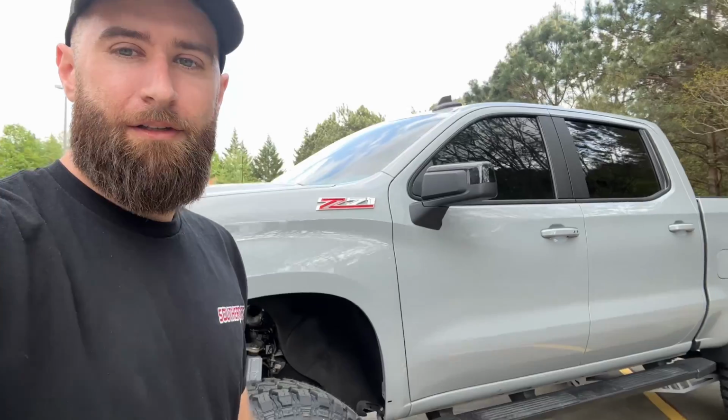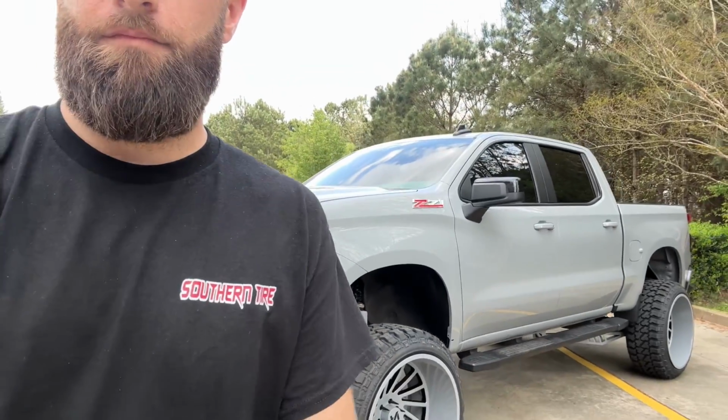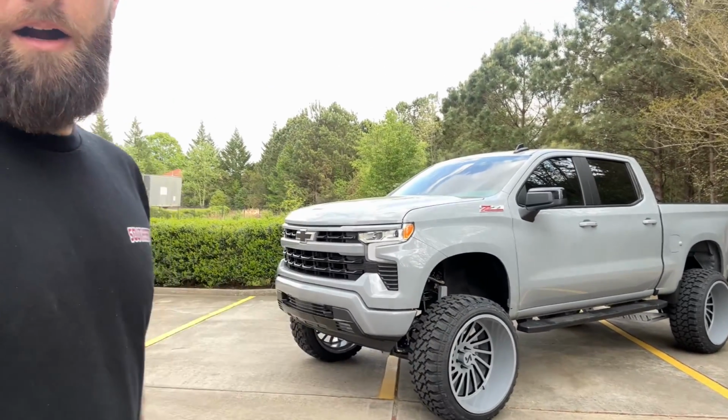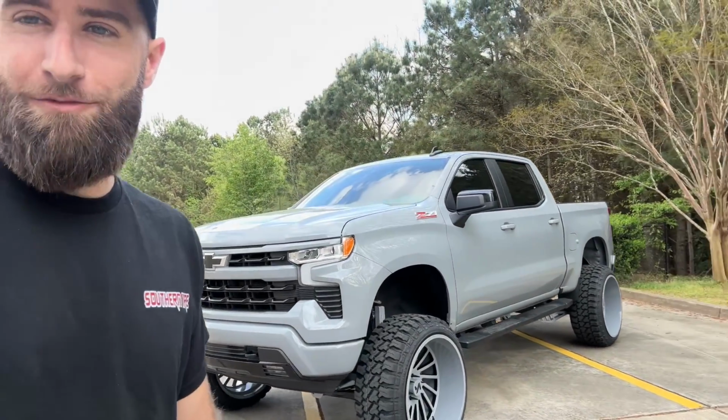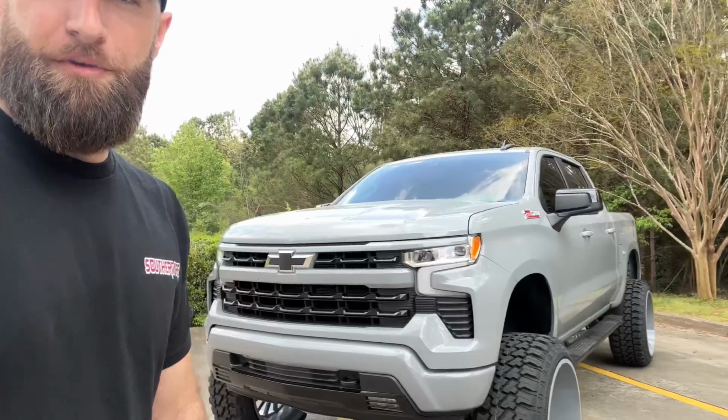A 10-inch MaxTrac lift kit. This truck has 26 by 14 Arkon Caesar wheels, color matched to the truck. It's that beautiful gray color from GM that everybody loves. Tell me what you think. Obviously, we had to do the Fury tires with it because that's the only thing that really makes sense on a 26-inch wheel. This thing turned out absolutely beautiful.